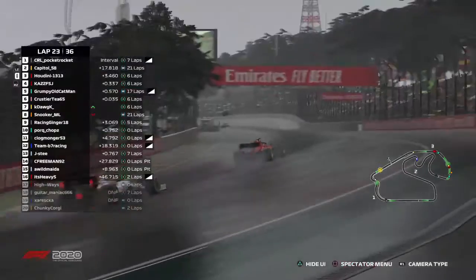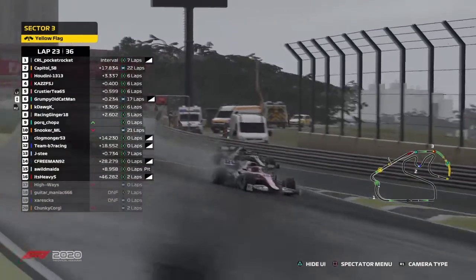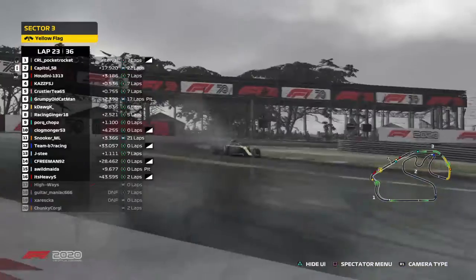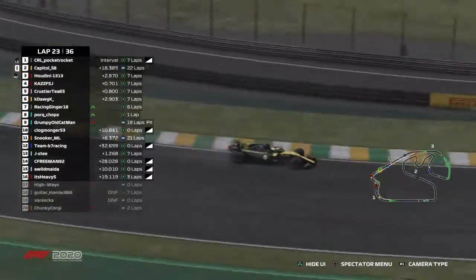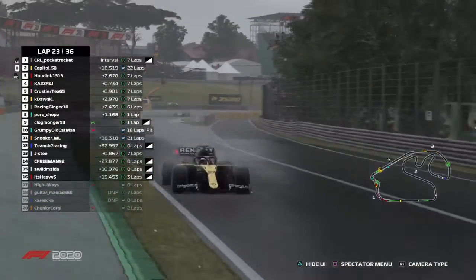Houdini now finds himself in third. Kaz in fourth. Crustier T in fifth as he nearly went into the grass. Grumpy Old Catman, that's a sign that his wet weather tires are over and done with. I'm surprised Capital has stayed out for as long as he has on that set of tires that he has. It's working out for him, it seems.